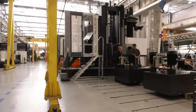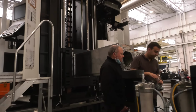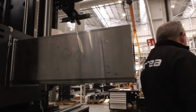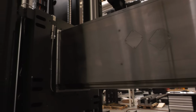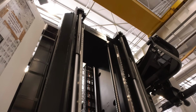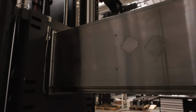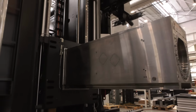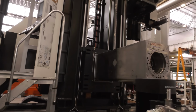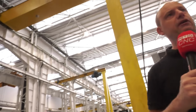So that really means you see the extension of that ram. This is always one of the things that companies question and ask about. They say, if that ram is extended, am I not going to suffer from droop? Exactly, which you know well about. Are we going to suffer from droop? Now, with the box-in-box design here, you can see the whole ram is surrounded by a casting, which means you've got full security with the extension of that ram. But there's also other aspects of the software and the geometrics of the machine, which mean that you're going to be able to cut precisely, and you're not going to suffer from droop.